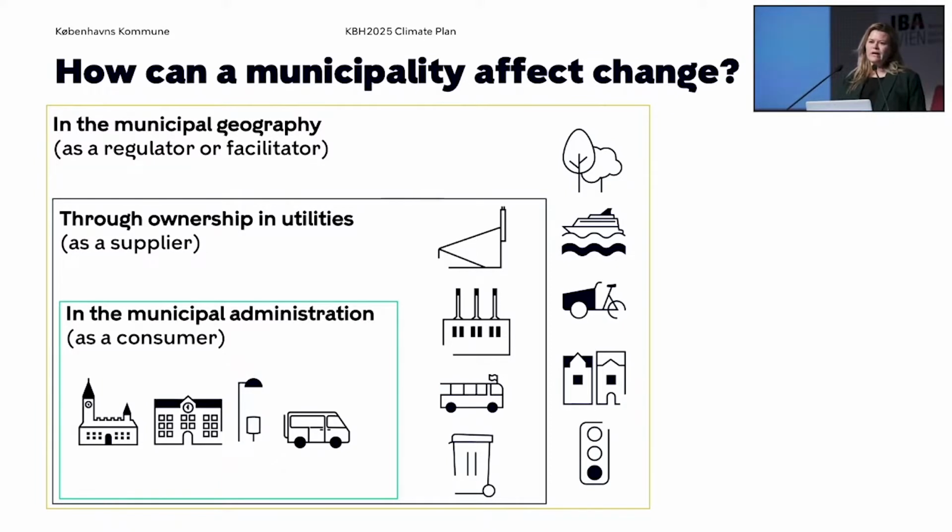We are both an administrator. We're the largest employer in the country. We own quite a bit of properties. We build a lot. We spend a lot of money in our consumption, in our architecture, in our planning. We also provide the services, the water, the heating. We treat the sewage. We treat the garbage in the city. We can control that. We can set standards for it. And we also have the municipal administration that approves buildings and approves local area plans.